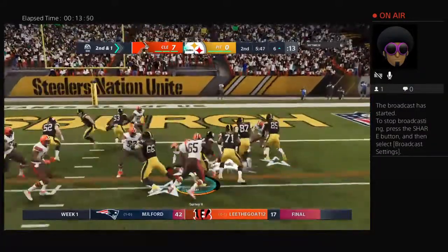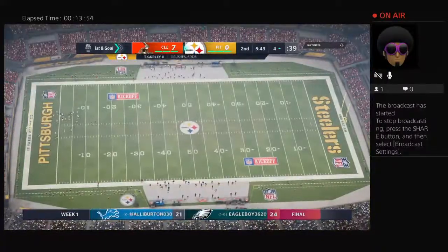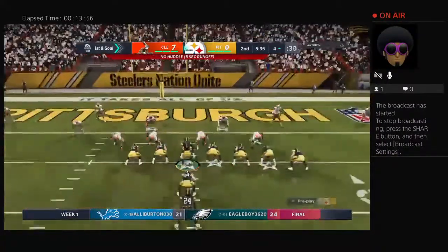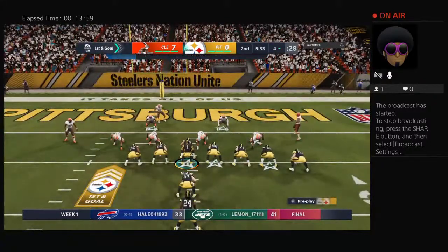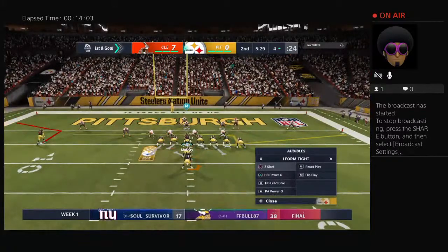Now on 2nd down, this is Gurley. And the stop will come inside the 5 at the 4. Give him 2 yards. That sets him up 1st and goal. 1st and goal at the 4-yard line.